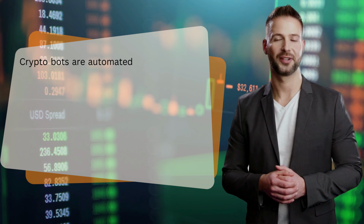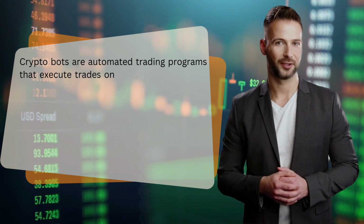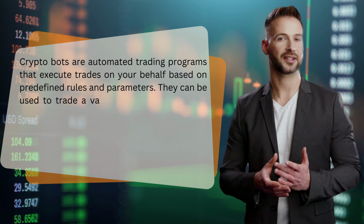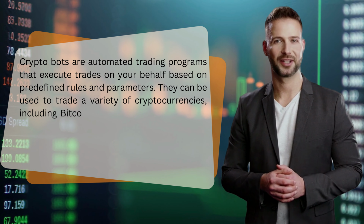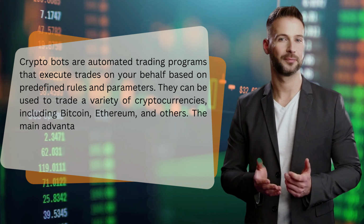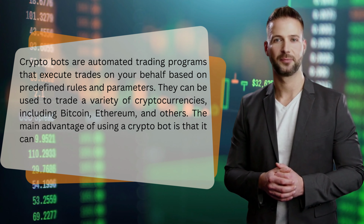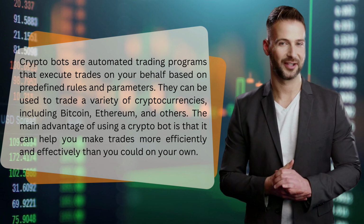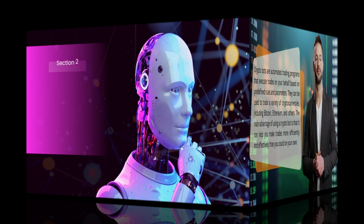Cryptobots are automated trading programs that execute trades on your behalf based on predefined rules and parameters. They can be used to trade a variety of cryptocurrencies, including Bitcoin, Ethereum, and others. The main advantage of using a cryptobot is that it can help you make trades more efficiently and effectively than you could on your own.